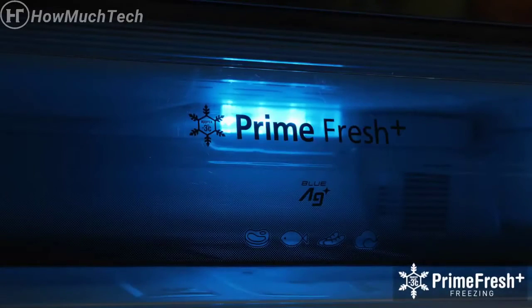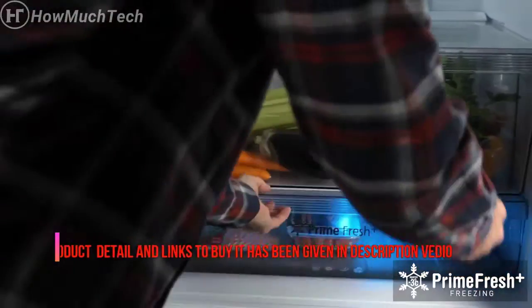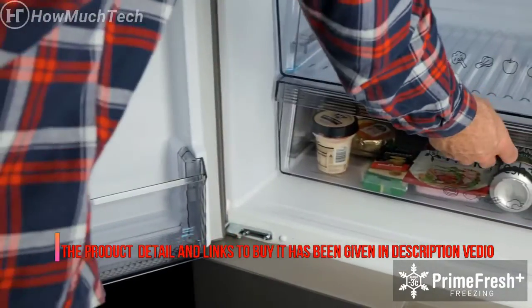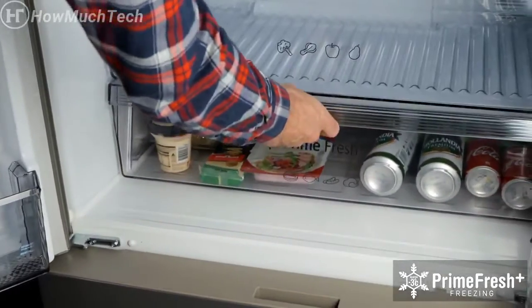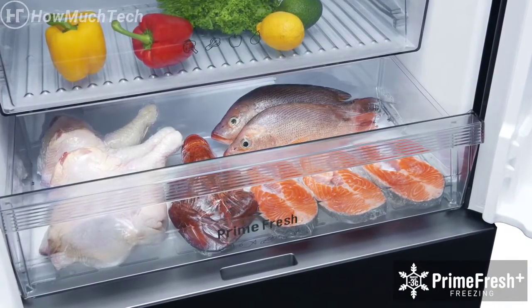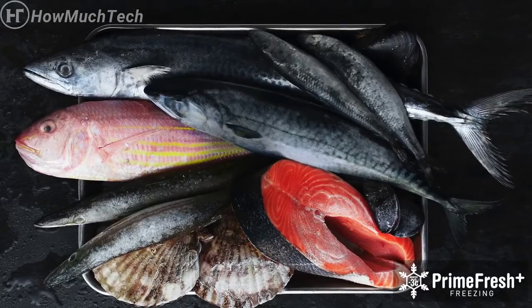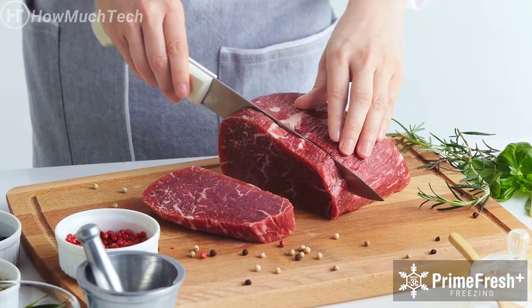Both these fridges feature the unique Prime Fresh Plus case. Adjust Prime Fresh to soft freeze fresh meat and seafood down to approximately -3 degrees Celsius. It can achieve this temperature 4 times faster than previous models. Now, since food is only lightly frozen, it extends its lifespan whilst maintaining nutrients, flavour and texture. Odours are also minimised, making it ideal for storing seafood. Soft frozen food is also easy to slice and cook immediately.